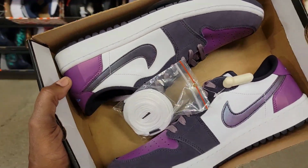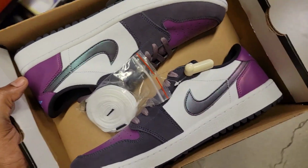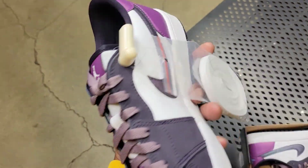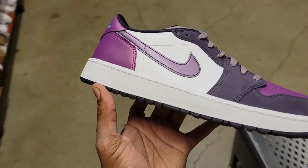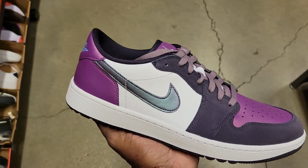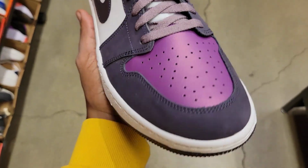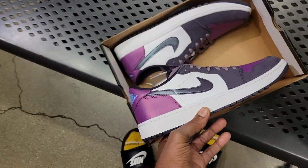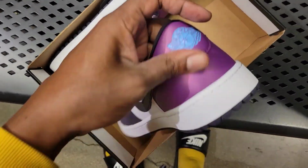Look at this golf shoe. Never seen this before. Let's take a look at this really quick. Look at this iridescent splash on this Jordan 1 low with the laces unworn. They go for 140. What do you guys think about these? Pretty clean golf shoe right here. Makes these about like 111, 112 bucks.